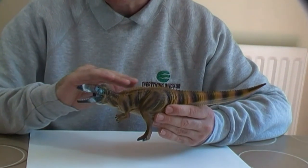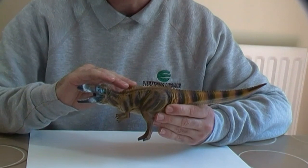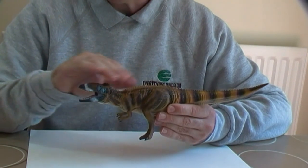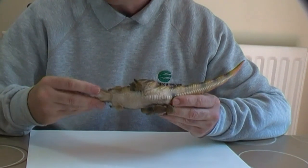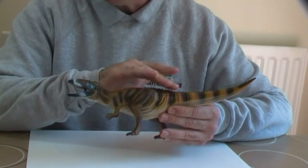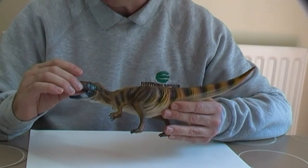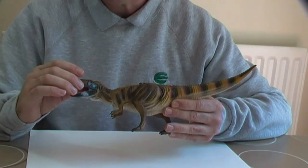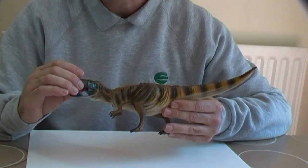There is some marvellous skin texturing, and there's a lot of skin texture variation that can be seen across the body, and the quality of the detail continues onto the underside of the figure. The painting has been carried out with care and precision. We love the black stripes running down the body, and the contrasting blue flashes around the eyes and the laterotemporal fenestra. It's a great model, and Everything Dinosaur highly recommends it.